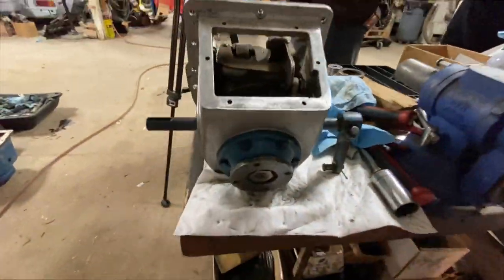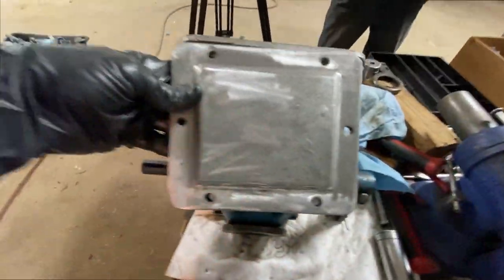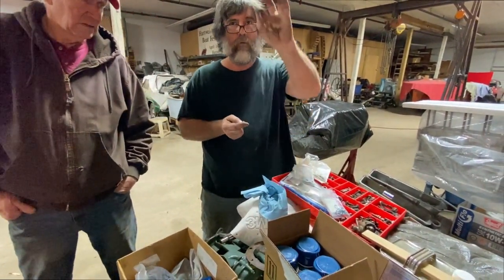But see what you do in America is, you actually take, when you're done. Go ahead. You actually take a lock washer and one of these narrow flat washers.